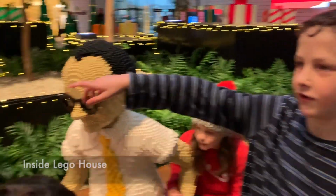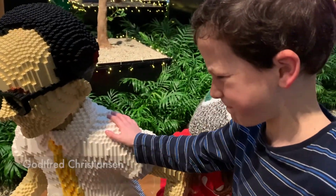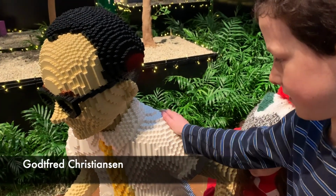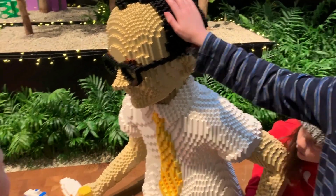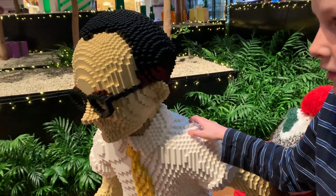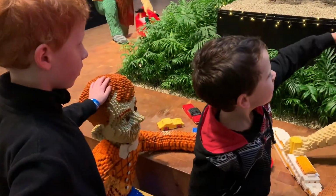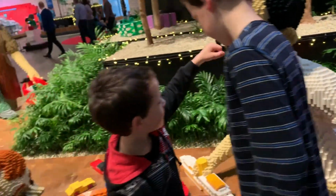That is Ole Christian, the founder of the company. This is, I can't remember their names. That's his son, isn't it? Yeah, that guy. This is Daniel's son, and this is his son. They are building it.